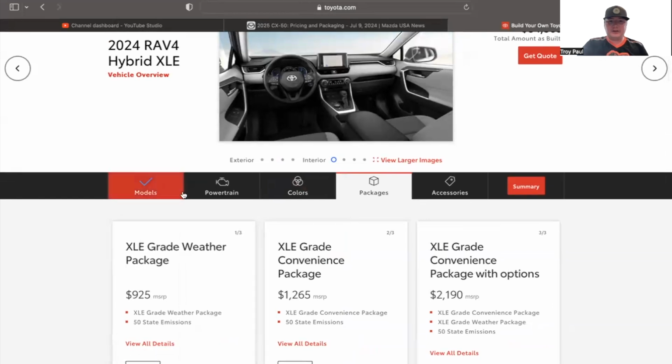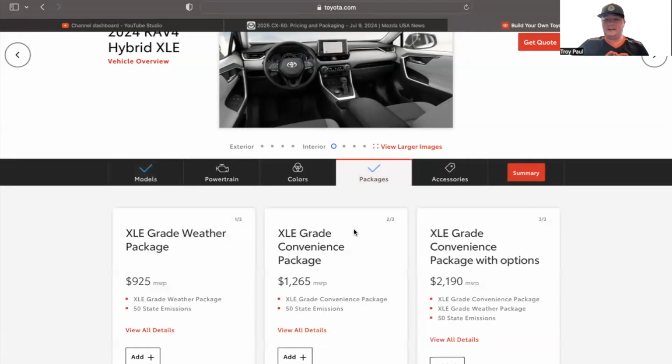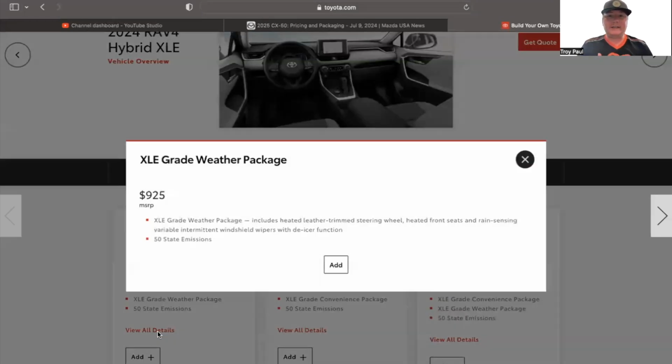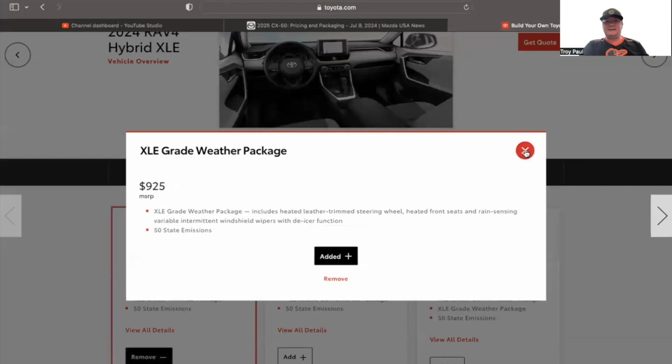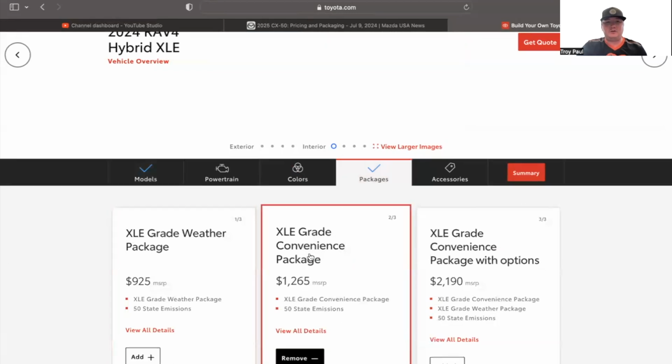At that $33,235 base MSRP on the XLE, you don't get a few things. You don't get heated seats. You also don't get a power liftgate. You also don't get rain-sensing windshield wipers, which is standard on every CX-50, but that's a side point. But in order to get the heated seats and that power liftgate, you have to add these two packages.